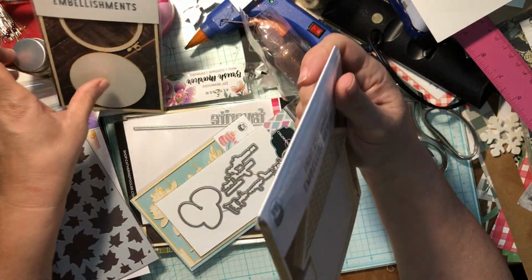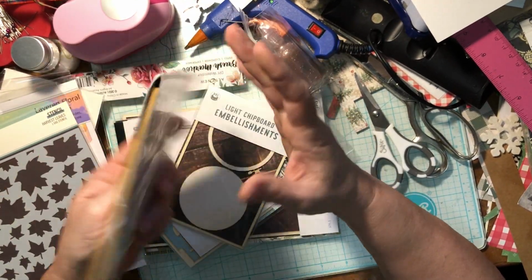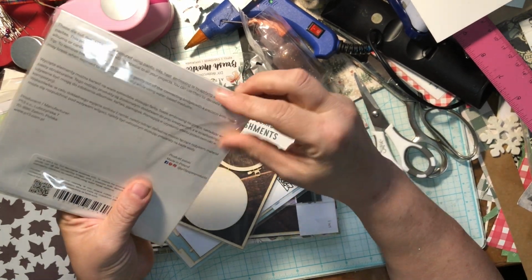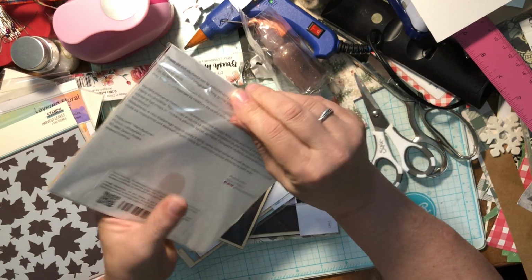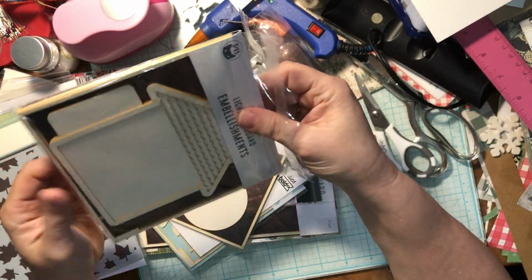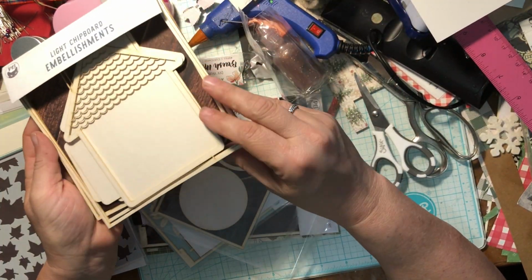Light chipboard. Okay, so here's some more chipboard embellishments. This one, I'm gonna open this one. This one's a little more detailed. I was thinking this might be cute as a gingerbread house. I wonder if they're all detailed like this though. Are they all like that?